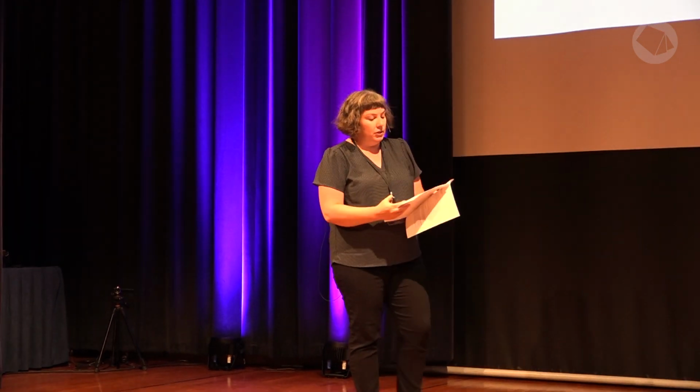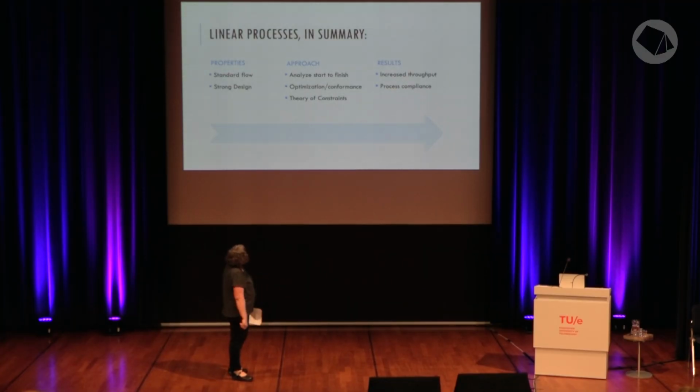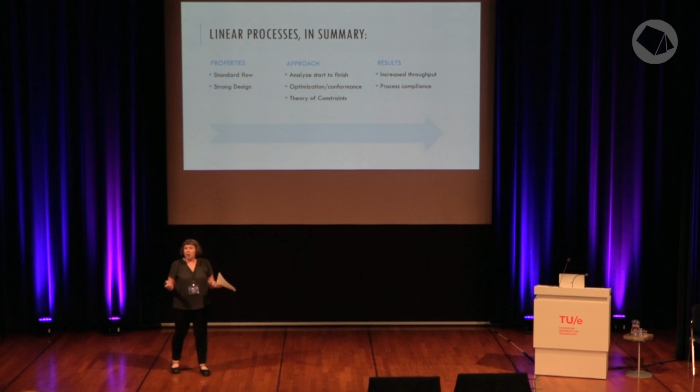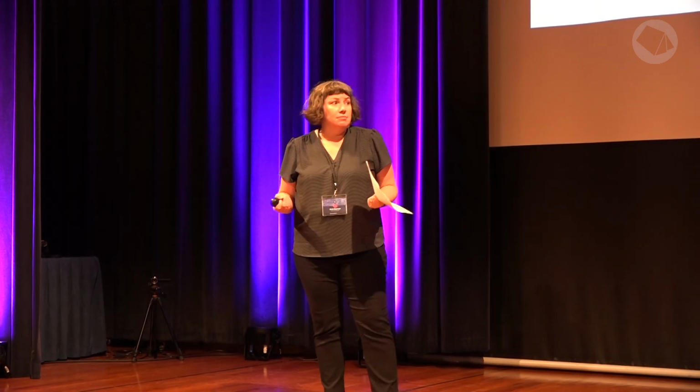So in summary, for a linear process, you'll generally have a standard flow, a standard design. It'll be a strong design. So it will follow the same process. It will have very few exceptions, not a lot of influence from external factors, so things outside of your control.